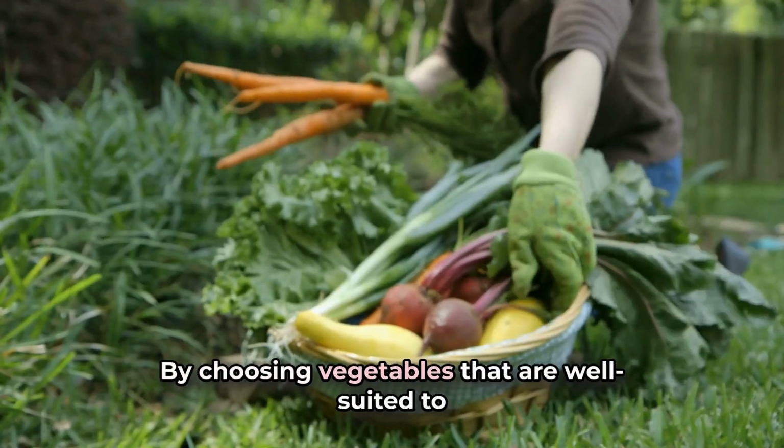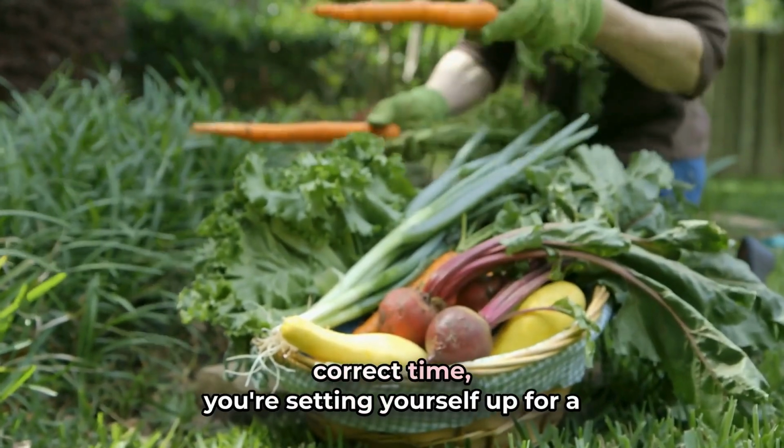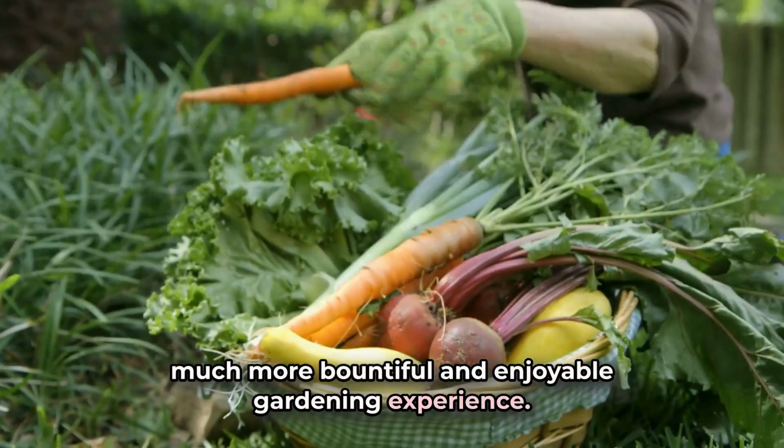By choosing vegetables that are well suited to your specific climate and planting them at the correct time, you're setting yourself up for a much more bountiful and enjoyable gardening experience.